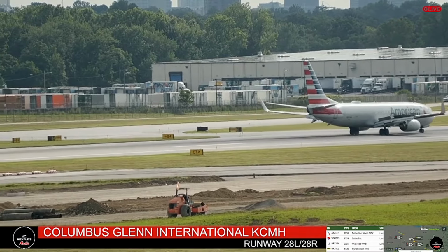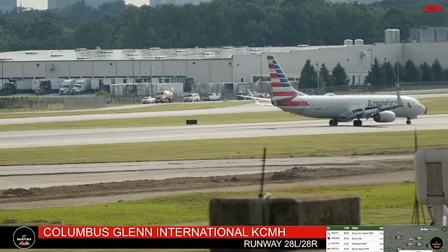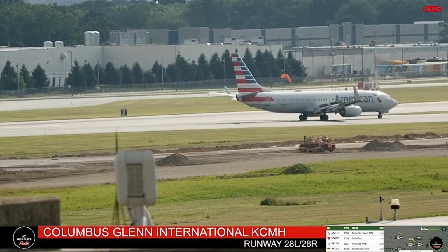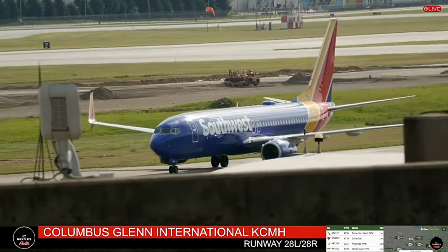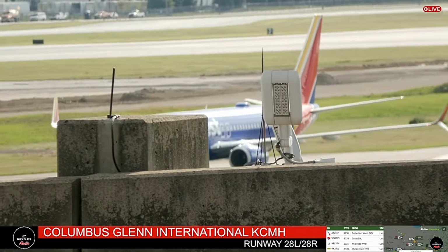I will say one of my biggest fears right now is some diversions going into Hopkins. There's some weather moving into Newark. I saw a couple of aircraft going into Pittsburgh. Keep your fingers crossed. Maybe we'll see a diversion down here in Columbus. And hopefully we don't get a heavy diverting into Cleveland. But we got a 727 down here and a C-130, so I guess we're doing all right.